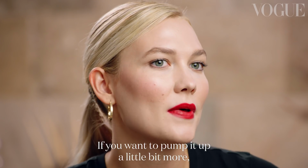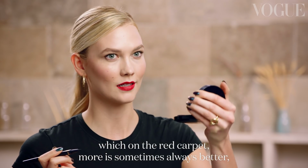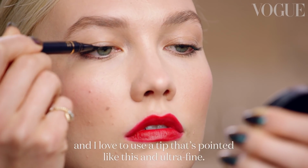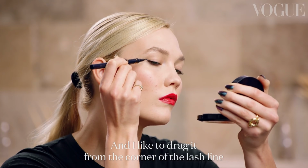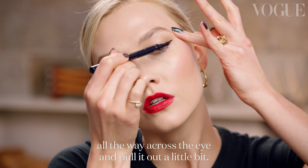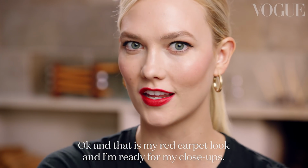If you want to pump it up a little bit more, which on the red carpet, more is sometimes always better, I'm gonna do a cat eye, and I love to use a tip that's pointed like this and ultra fine. And I like to drag it from the corner of the lash line all the way across the eye and pull it out a little bit. Okay, and that is my red carpet look, and I'm ready for my close-up.